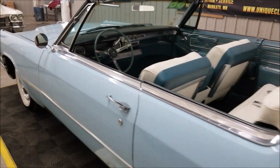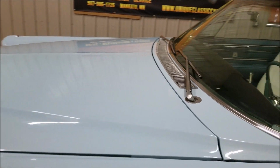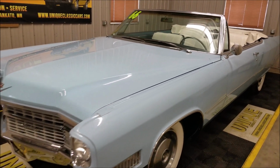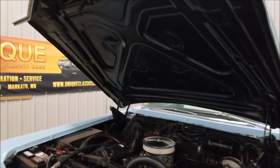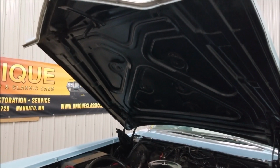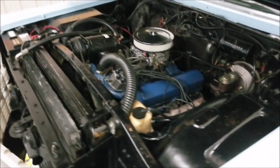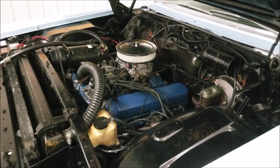I'm going to slip up to the front here. I'm going to pause this video a second. It's a little easier to get these larger hoods open when I've got both hands, so give me a second. Pause this video. Check out that engine bay and see how it looks and check that engine out running. Alright, got the hood open here. As you can see underneath the hood, nice and clean. Nice tidy engine bay. 429 riding in there.